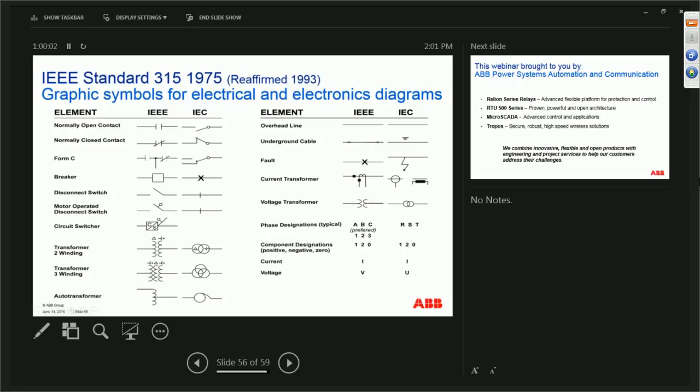In the IEEE world, we represent a circuit breaker as a rectangular box. In the IEC world, a breaker is represented by an X. So I just want to make it clear that in the IEC world, the X means a breaker. In our IEEE world, the X means a fault on the diagram. So we have to be clear about those two things. Then our disconnect switch is similar to their normally open contact, and the motor operated disconnect switch has a motor operator on it.